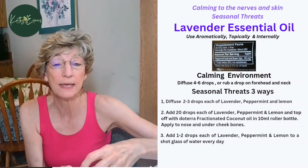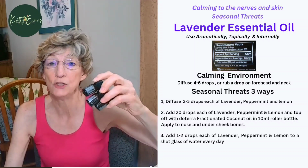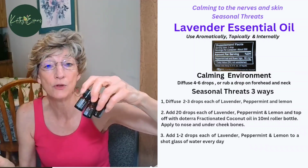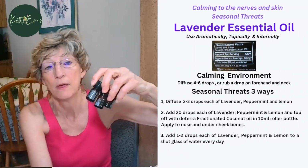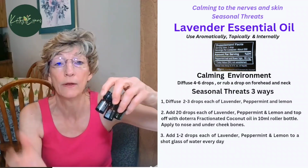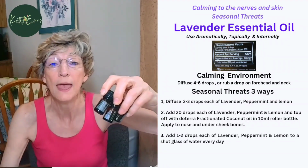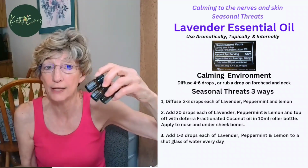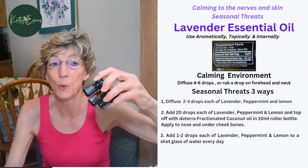So one of the ways is to diffuse it, 2 to 3 drops each of these oils. Or the second way is to add 20 drops to a roller bottle like this, and then top it off with fractionated coconut oil, and then I put it on like war paint, like here, and it gives me relief. And then you can do 1 to 2 drops of each of these oils in a shot glass of water or in a capsule for daily seasonal support.